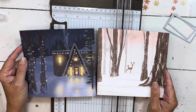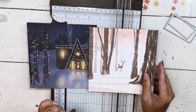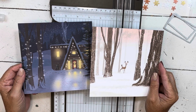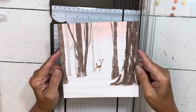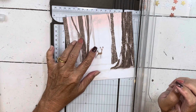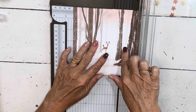So for these, we have two, and the other reason I chose these is we're going to go two different directions. So when you cut your 6x6 paper and you have it like this, you kind of need to be intentional when you cut it. So let's do this one first. I just kind of take a look at my paper, and there's a huge tree over here, right? So we can lose most of that huge tree. So let's just get it, so we go to here.